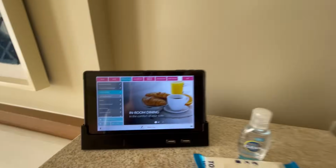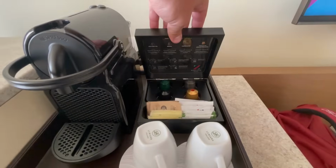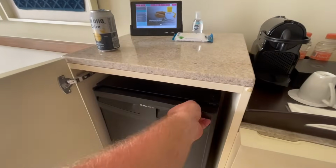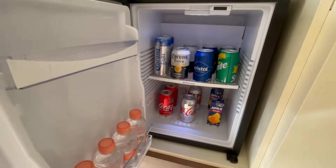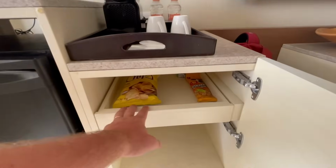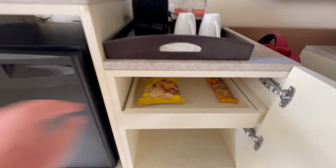Nice technology in the room, an iPad that showed all the restaurants. You could order room service from there. Lots of great technology at this resort. Love Nespresso, that's my favorite in-room coffee, and then a full minibar where everything is included, so the all-inclusive nature extends to the room. You even had some snacks to munch on as well in case you got hungry. So really loved this room.